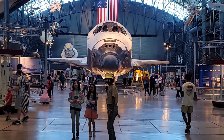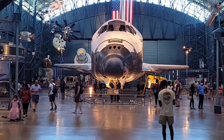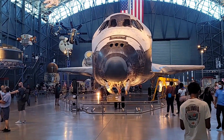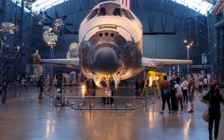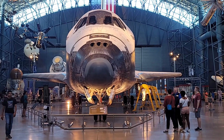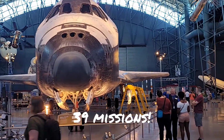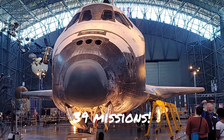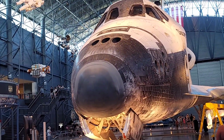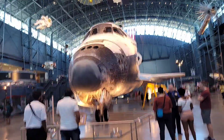The moment of absolute magnificence as we make our way towards the Space Shuttle Discovery. These three ports on the front are maneuvering thrusters, RCS thrusters, and the closer you get, the more impressive it is. I've seen this thing's sister ships, but I've never seen this one, Discovery, in person, which is simply mind-blowing.